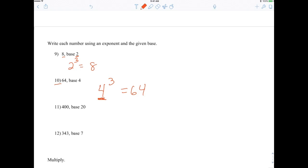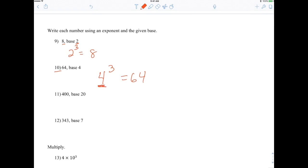All right, what's the base for number 11? 20. So you're trying to find 20 to what power is 400? If you're not sure, you just go 20 times 20. What's 20 times 20? 400. So the answer is? 20 to the power of 2. You with me now?